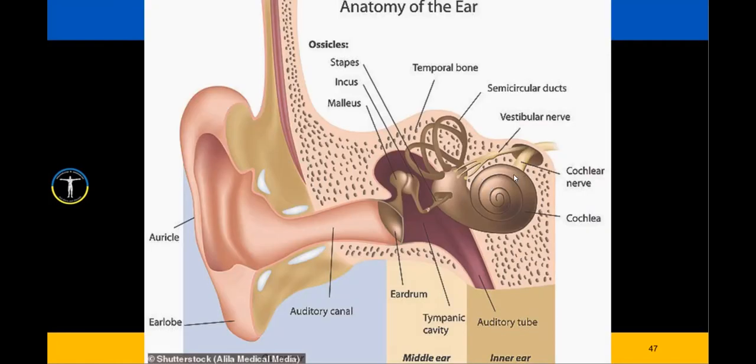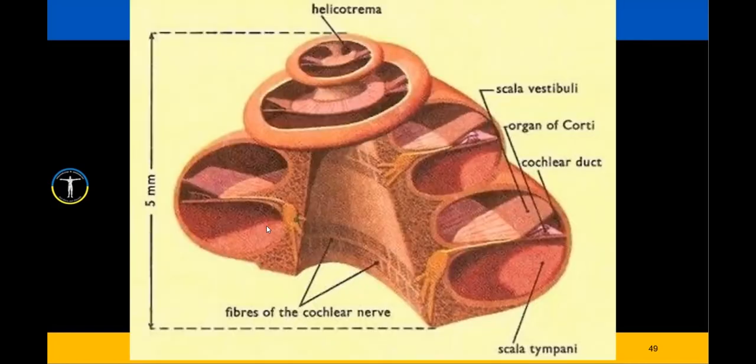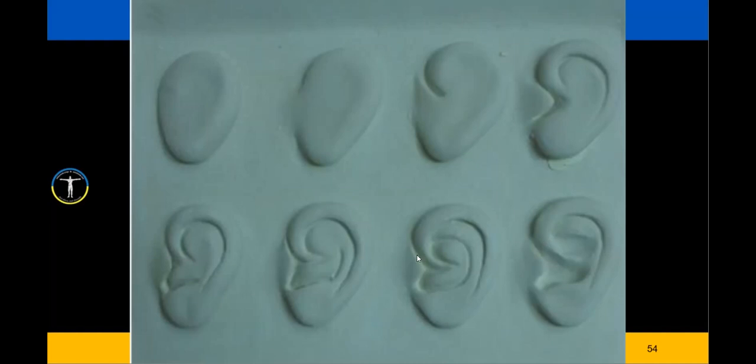Cochlea, and you can understand the cochlear nerve. In the next time you will have a practical lesson about hearing and about the function of the vestibulocochlear nerve. The cochlear nerve starts with the cochlea, and the vestibular nerve connects with the semicircular ducts. These semicircular ducts are located in three planes, vertical, horizontal, and frontal, and a special liquid moves in these canals for understanding where, for example, some organ is located. It's the development of the ear.